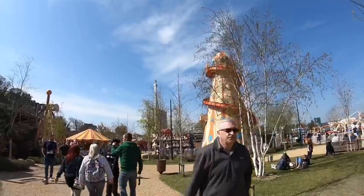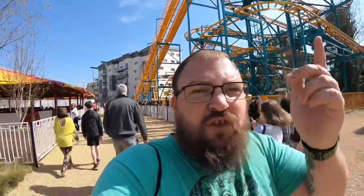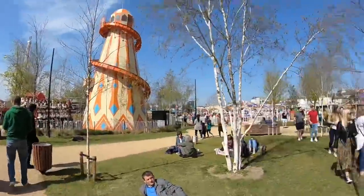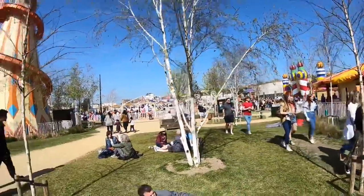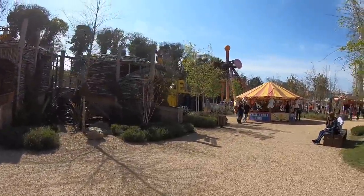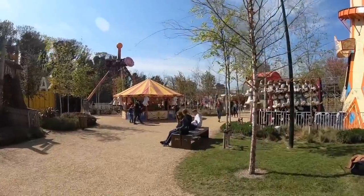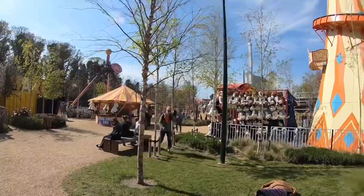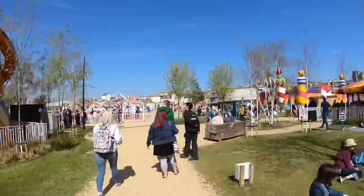Looking forward to the shot tower, the drop tower. I don't think it's a shot tower, I think it just goes up and then turns around a bit and comes down, up and down a few times. But no, very busy here today. It's great to see Dreamland being busy, because we've been a few times and it's been very quiet. Also got a Zamperla rocking tug over there. I'm not really looking forward to Pendulum, if I'm honest. I might not go on that.